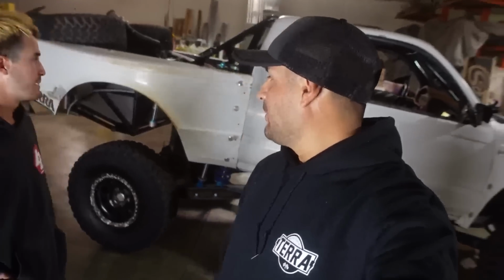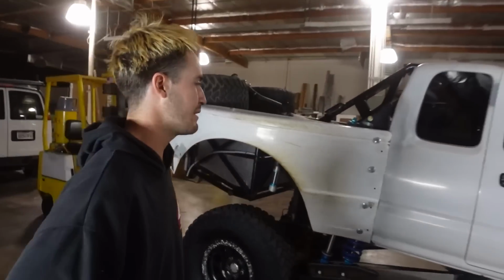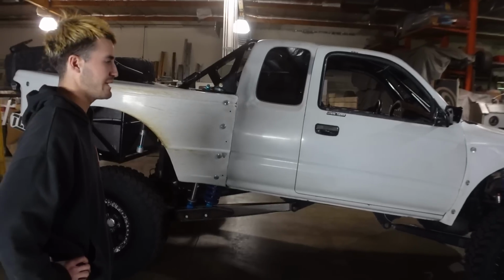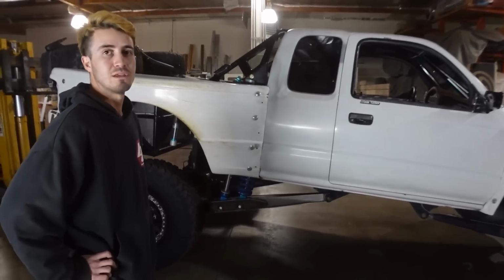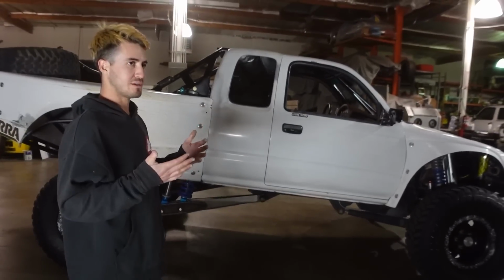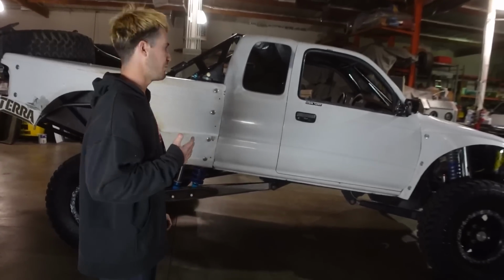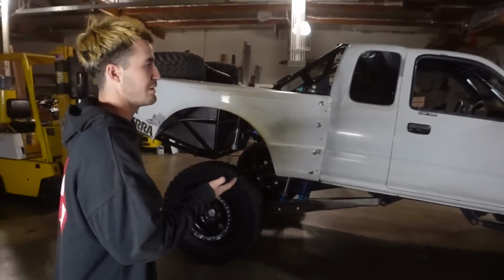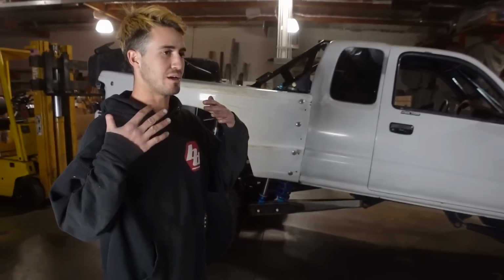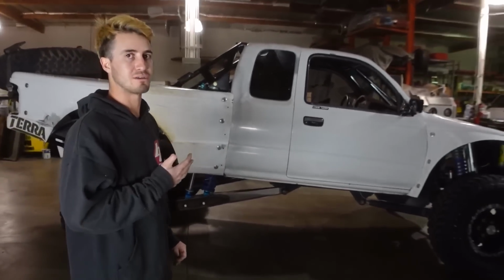Anything else to add to this bad boy before we wrap it up? I mean, other than me working on the interior, not much going on. Just driving it, trying to break as much stuff as I can. Hey, explain to the people why you do that. When you break things, it's something that the truck needs a little bit more attention to. Let's say if I bent a link or a radius arm, you make it again, but better. And it won't break, let's say if you're racing, it's not going to break during the race.